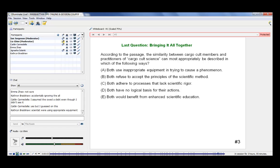All right, I'm going to ask people to highlight. Scientists were using appropriate equipment. Exactly, Catherine. Exactly. All right. Causing a phenomena. They were not causing the phenomena, or trying to cause. You could argue that they were trying to cause something. I would say that inappropriate equipment.